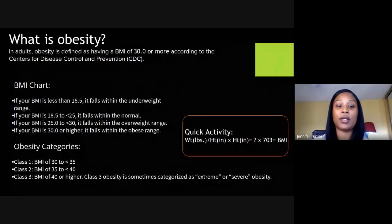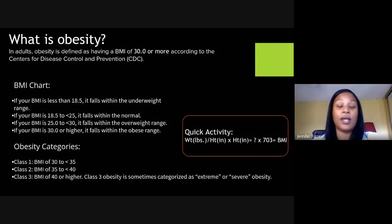Alrighty. So you guys figure out where you fall between the charts. And like I said before, this is just a screening tool. Do not just focus solely on your BMI. There's so much more than just your BMI. So I just wanted you guys to see where you stand for that. Okay, and I'm going to go on to the risk factors.